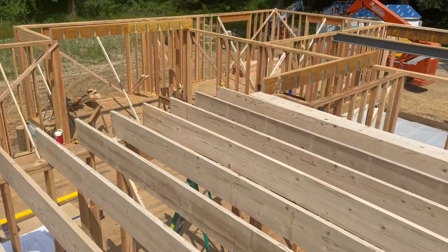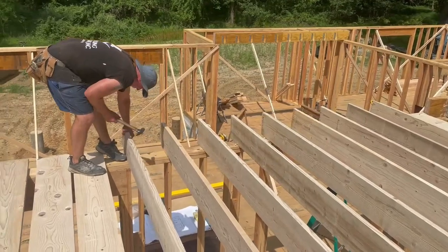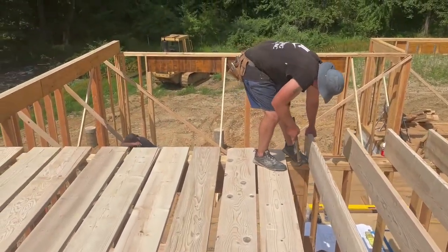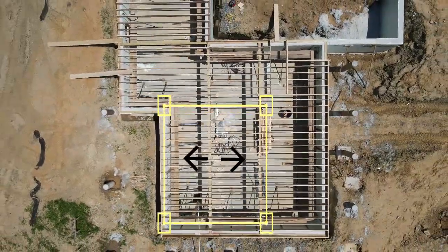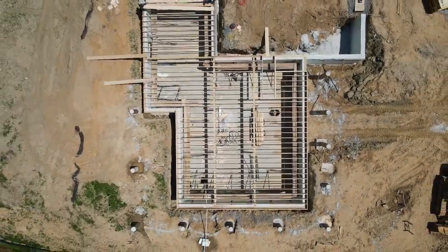We started our second floor system towards the front of the house, over the office. The front of the house has a bearing wall at a 13 foot 10 span, allowing us to use single 2x12 joists. On the back side over our living room, we have a span of 19 foot 10, which requires us to use double 2x12s.